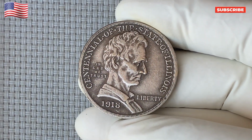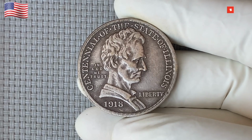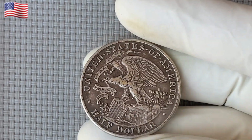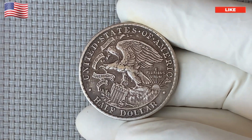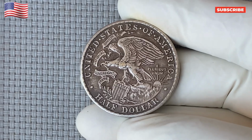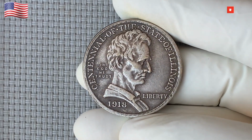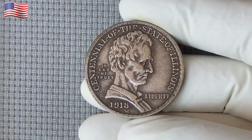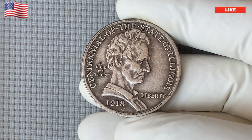The design of the 1918 Kennedy half-dollar is the same as the traditional Kennedy half-dollar you'll see from the 1960s onward. On the obverse of the coin, you have the well-known portrait of President Kennedy, created by Gilroy Roberts, immortalizing the young and beloved leader.